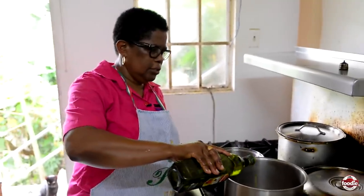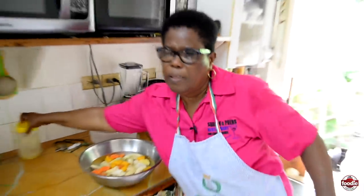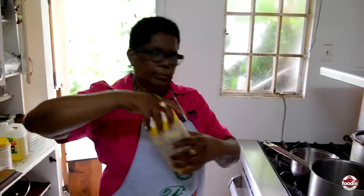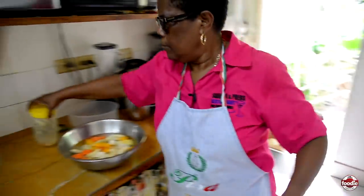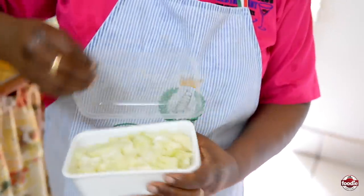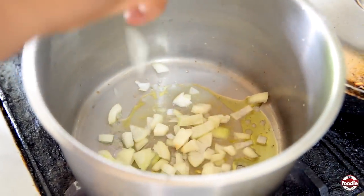Into the pot, just a little drizzle. Not overpower. And this is garlic that I grind. I like to fry up my stuff a little first. So this is onions. We normally do this all the time. So I put in a little onions in it and just fry it up, give it a nice little aroma.